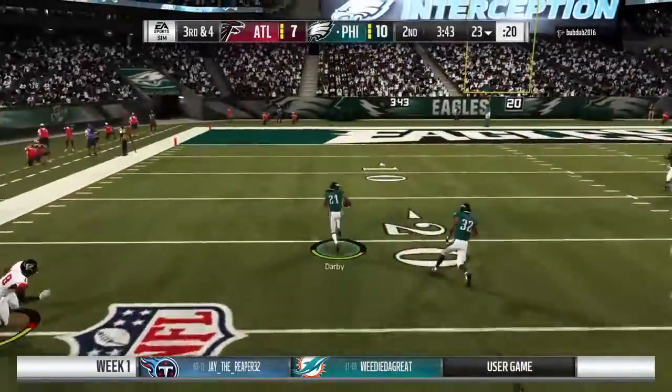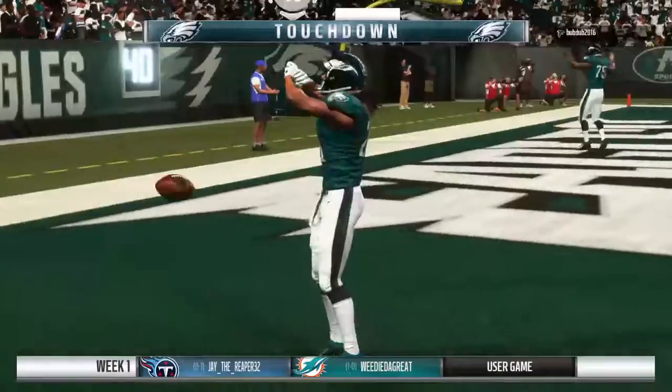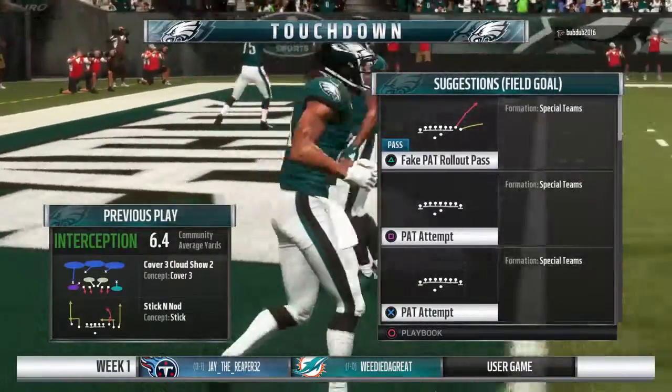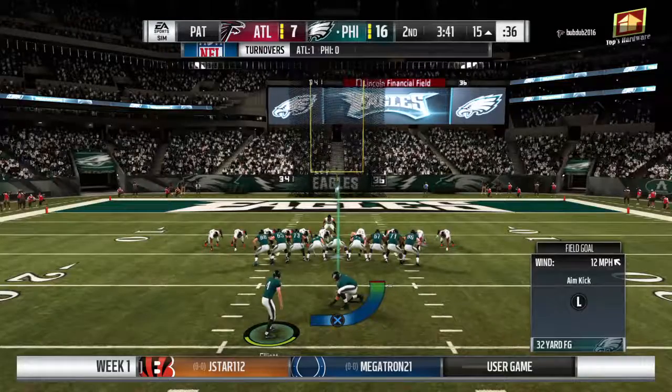And he fires one that's intercepted. Picked off by Ronald Darby. And he takes this one back into the end zone. And the Eagles defense gets a pick-6 TD.